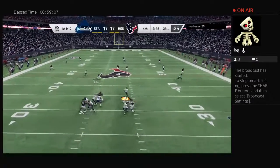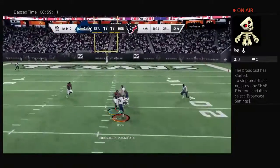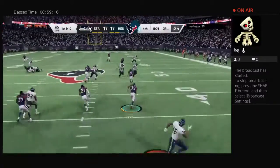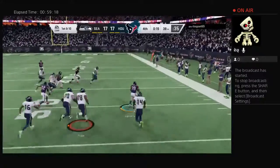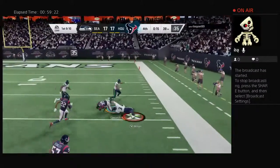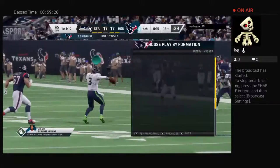Throwing is Wilson. Flushed out right. Now on the run. He'll throw it back deep over the... And this is going to be intercepted. Picked off by Tashawn Gibson. And they will be set up now as he brings this thing all the way back inside the 20.